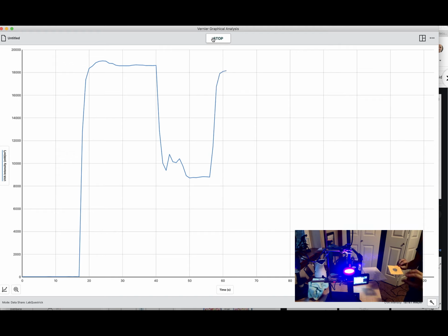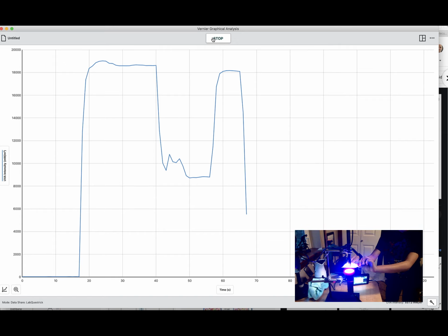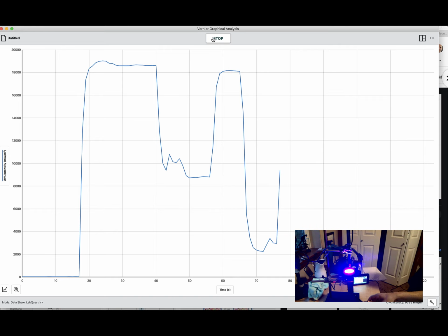Let's see if we can get to the SPF 70. That's this one right here. So put that in, and it drops quite a bit. There it goes. Way down low. So that SPF 70 was a big difference over SPF 15. We're sort of calibrating that our system works when we put things that are supposed to absorb UV.